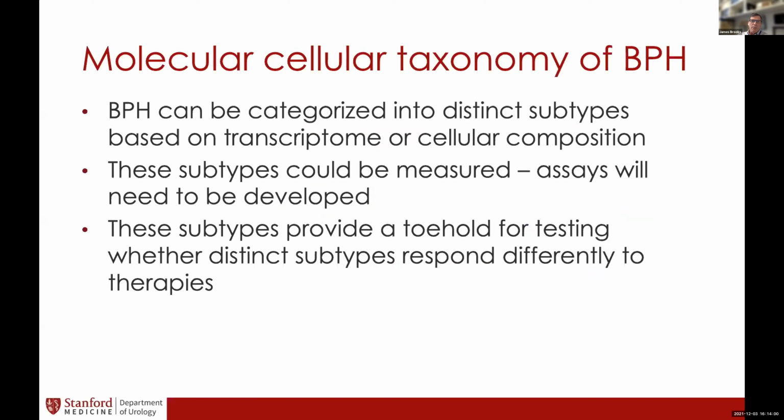I would prefer not doing a biopsy on the patient in order to subtype them, but that is a possibility, and it's been done in some clinical trials. And then basically with having those subtypes, we have at least a toehold for testing whether distinct subtypes respond differently to different therapies. So maybe a fibrotic subtype doesn't respond so well to a 5-alpha reductase inhibitor or to any type of medical therapy. Maybe they need to go right to surgery. So that way we can tailor therapies to keep patients from having 2 years of misery on medical therapy, and instead just say, look, you're going to go right to an operation where you'll do better.